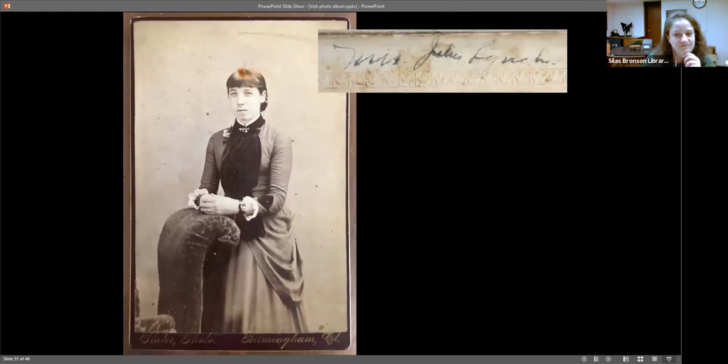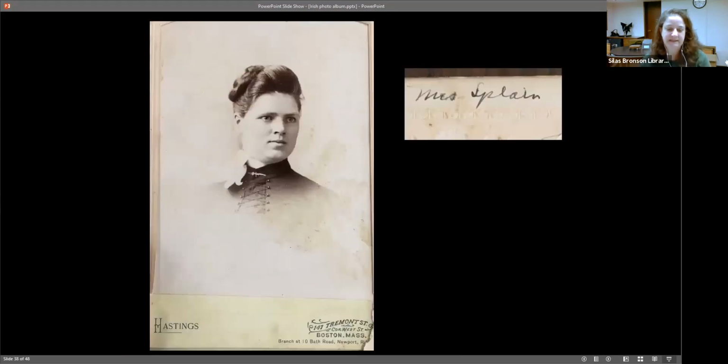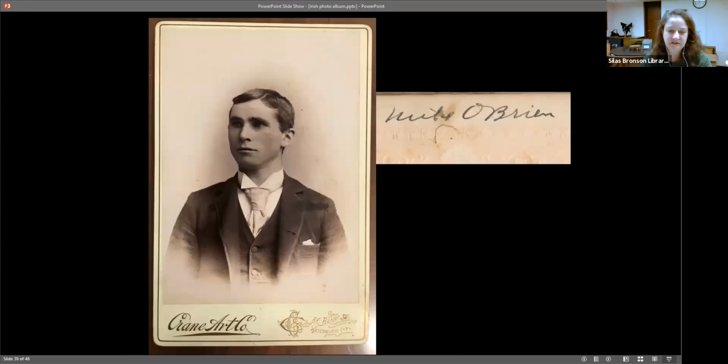This one, the first name, so Mrs. something with a J, maybe it's Mrs. Julia Lynch. I have not yet figured that one out. The photograph was taken in Birmingham, Connecticut, which of course is Derby area. So somebody, I think Mrs. Julia Lynch from down in the Derby area. Mrs. Spillane from Boston. This is another one where I'm not quite sure about that first name. The last name, pretty obvious as O'Brien.